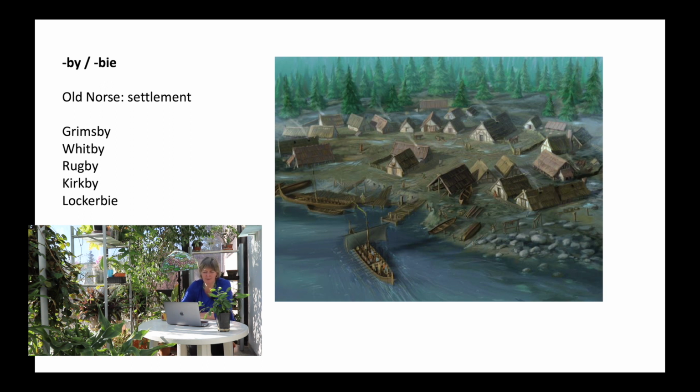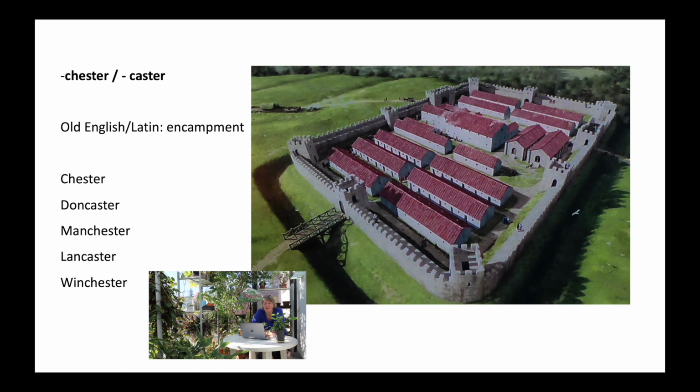So some more. Now the Romans come and they start building Chester and Castor, so the military encampment. That's why we have the city of Chester. That's why we have Doncaster, Manchester, Lancaster, Winchester. There was some Roman presence, a Roman settlement, a Roman military encampment, or at least the Romans gave this name.